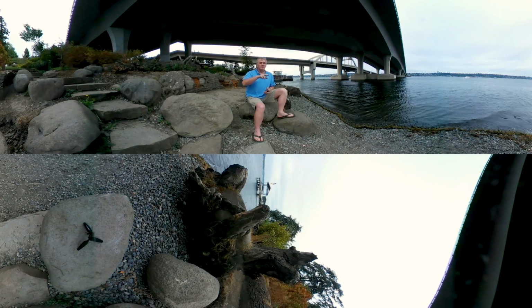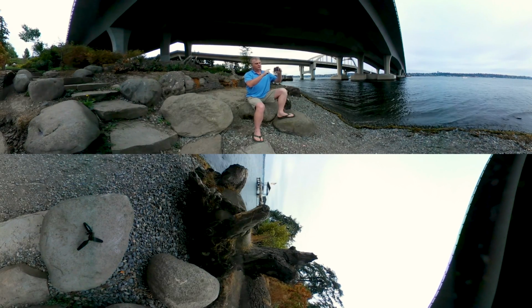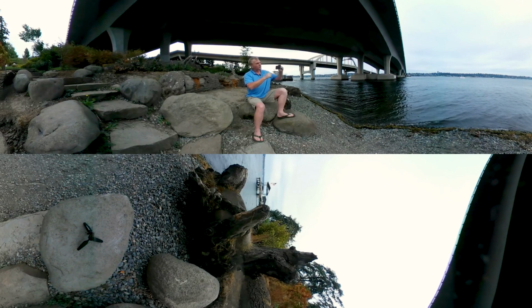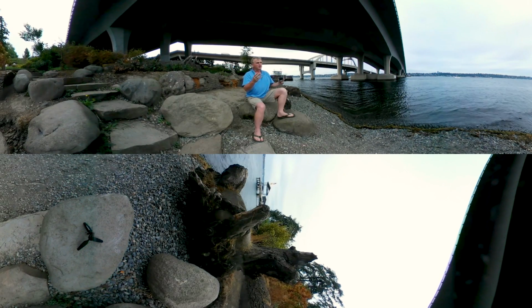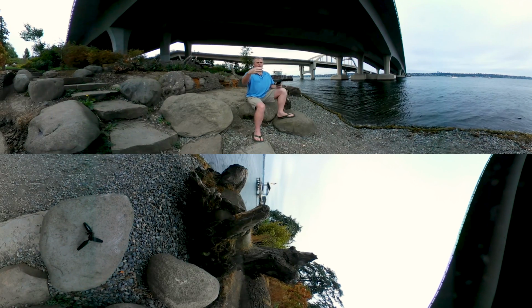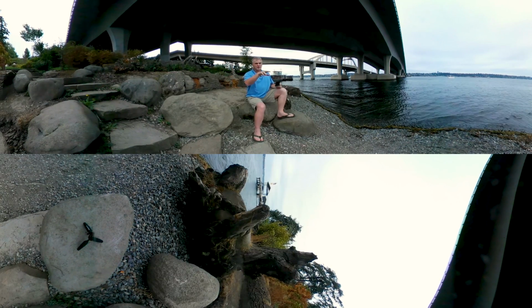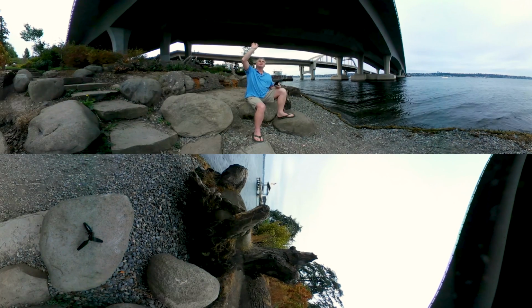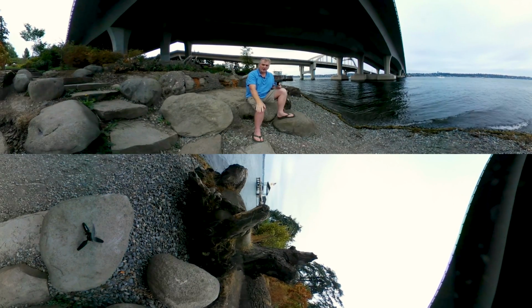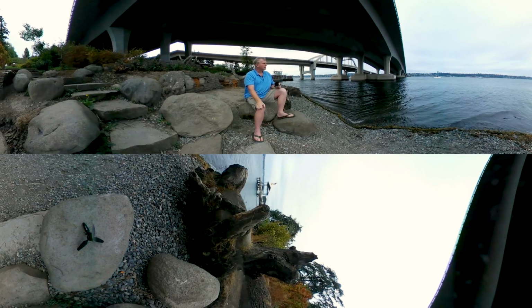Or if you're looking on a computer, you can take your mouse and drag the picture around and look everywhere. Or if you're on a cell phone, you can use your finger, or you can move your whole phone around to see what's going on. So try one of those things. Grab the screen with your mouse and look around, look up. You can look all the way up, see the ceiling. You can look down and see the ground. So take an opportunity to look around.